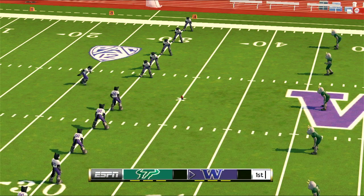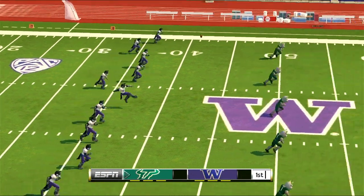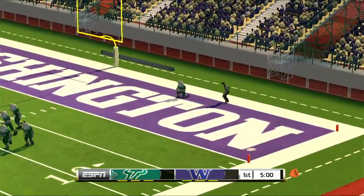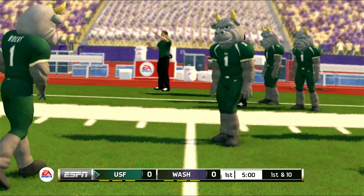We'll see how this game plays out as they get ready for the opening kickoff. He really got a hold of that kick. And it goes into the end zone, down for a touchback.